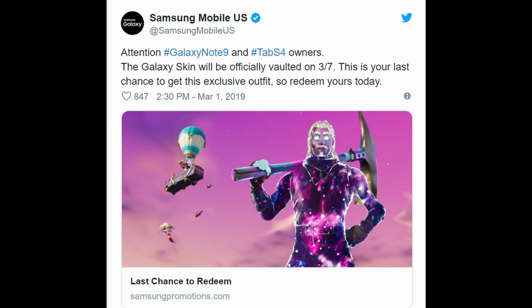The first story of the day is, if you had purchased a Galaxy Note 9 or Galaxy Tab S4, or maybe didn't know, you had a chance to redeem a skin for Fortnite. And that is actually coming to an end as of March 7th if you have not redeemed it just yet. So if you haven't redeemed it, you definitely want to.